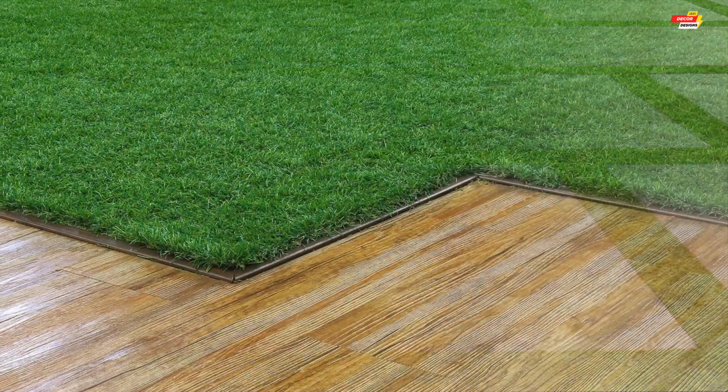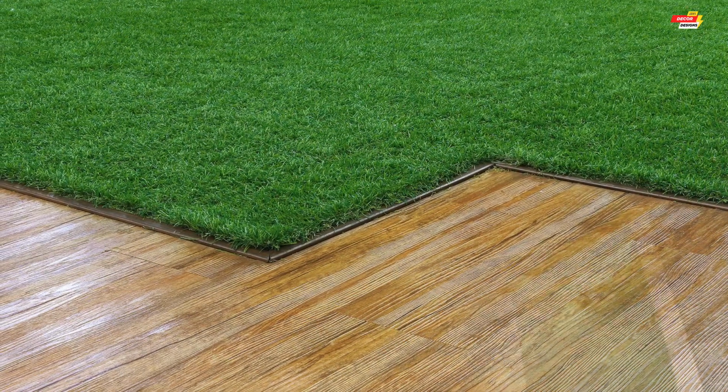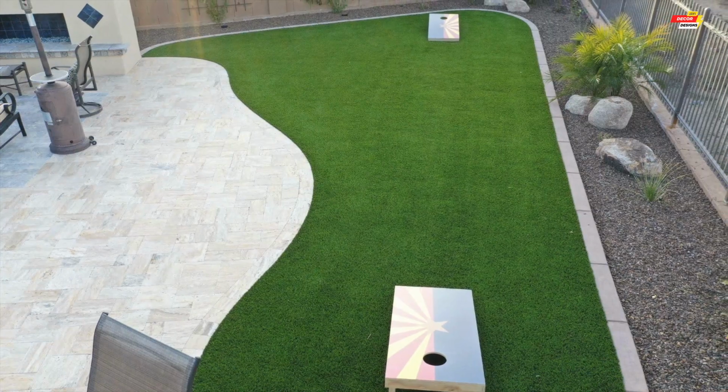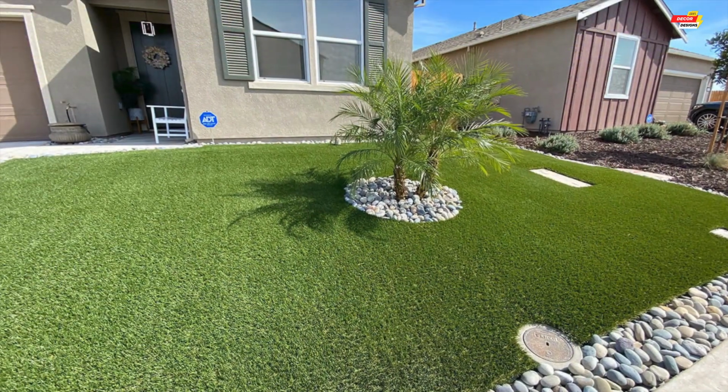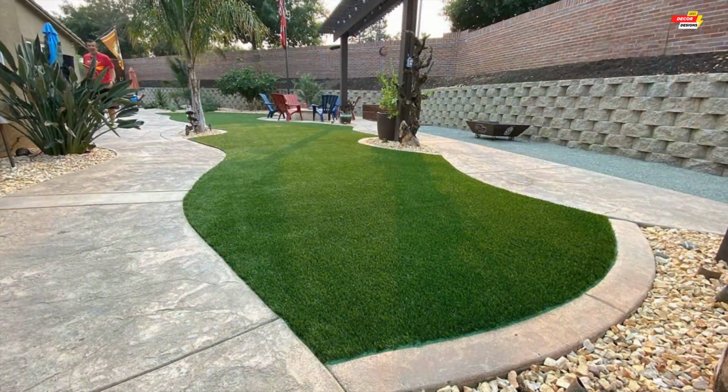8. The Modern Entertainment Space. Design a sleek and stylish patio for entertaining guests. Use a dark-colored artificial grass to create a sophisticated look. Incorporate modern outdoor furniture, a built-in bar, and a high-quality sound system.